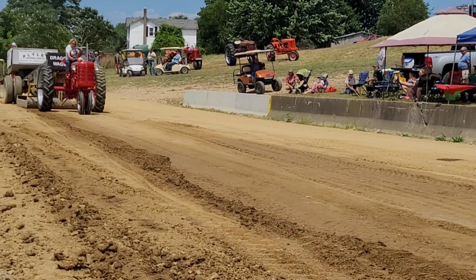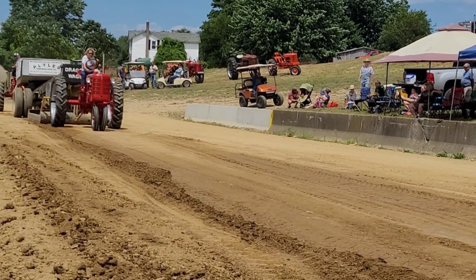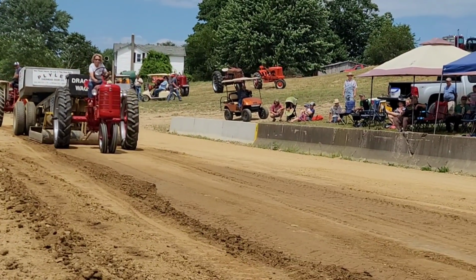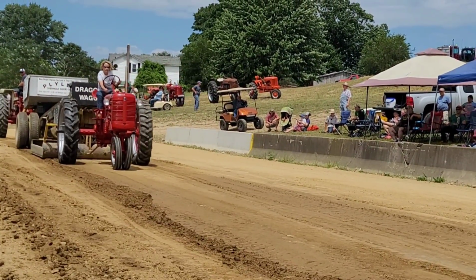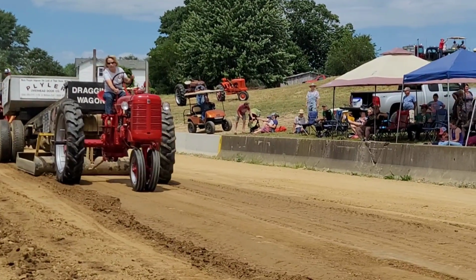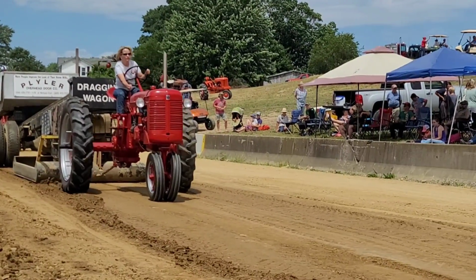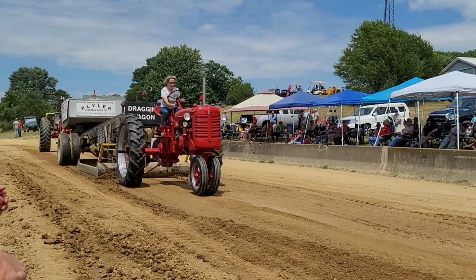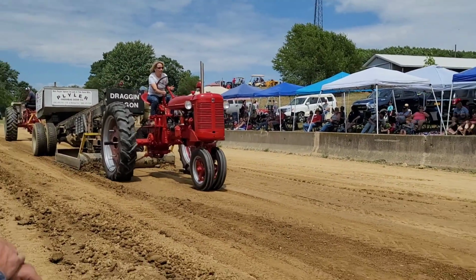Well, this is the last tractor to pull in this 3,000 pound class. Just happens to be a Farmall. That's a pretty tall task. I'll pull that Pelosi special. Oh my, doing well though.